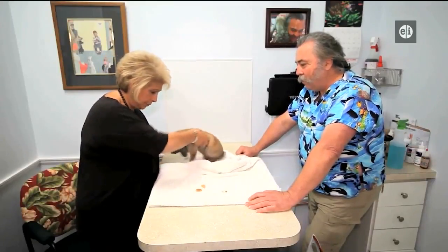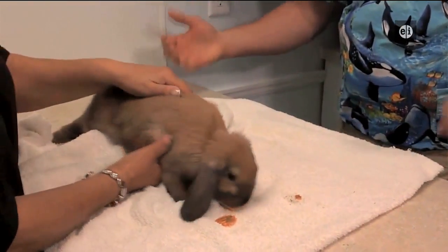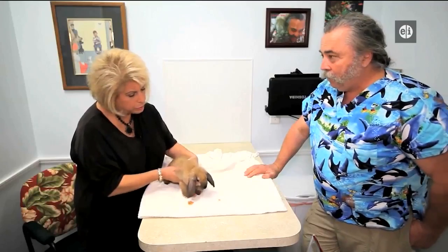Would you say that Buttons is full size? Full size. This one is a dwarf. They come in many different sizes, from little and tiny to 20 pounders. They get big.